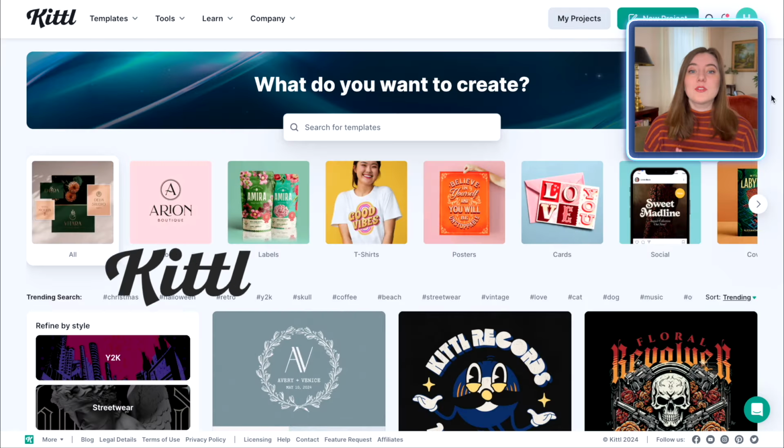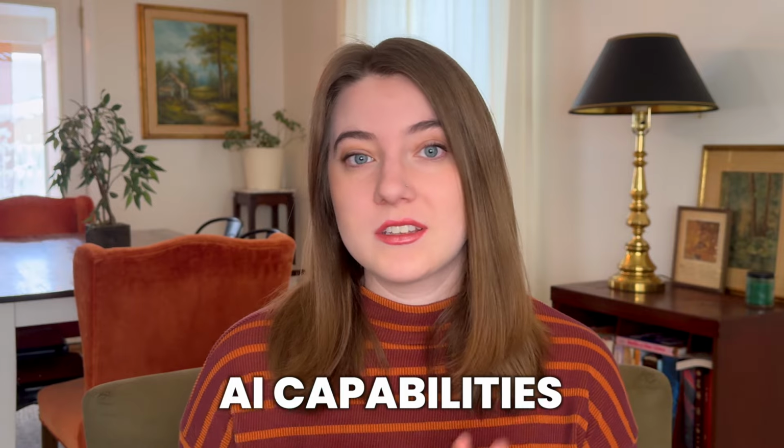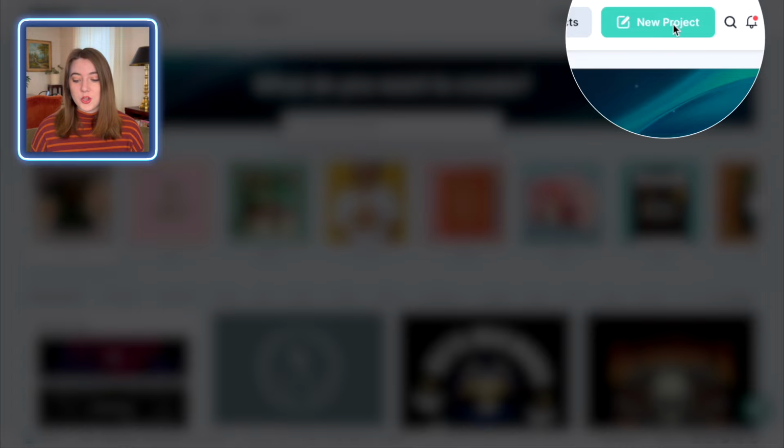So I'm going to go over to my design suite. Now, I'm using Kittle today, which is what I usually create my print-on-demand designs with, but you definitely could use any other design suite as long as it does have some AI capabilities, because that's what we're going to be using today. So I'm just going to go over here and click on New Project.